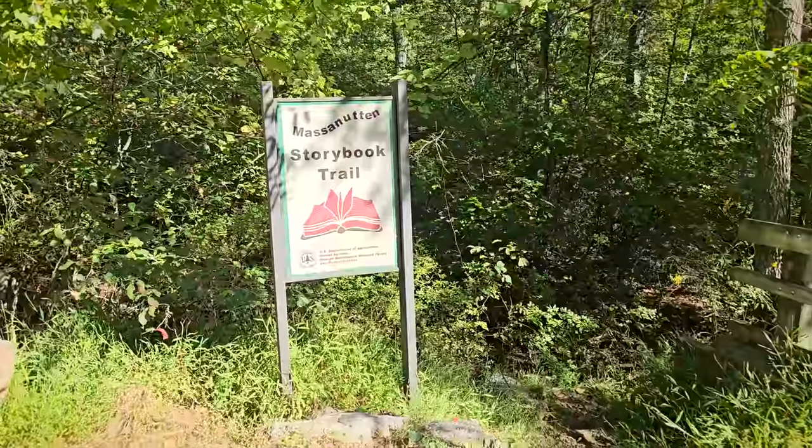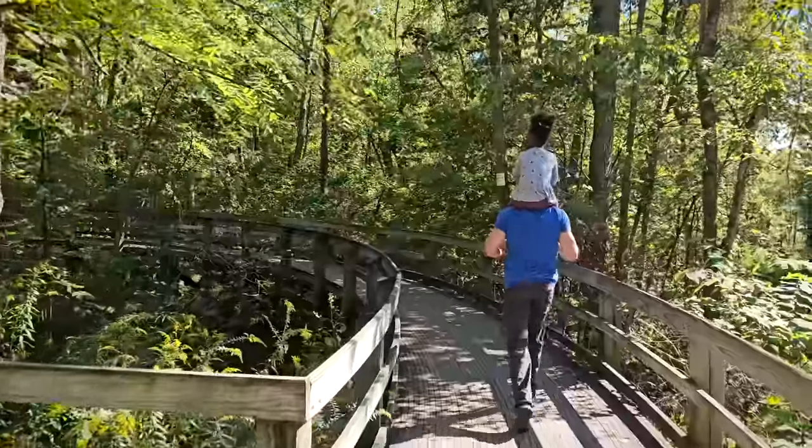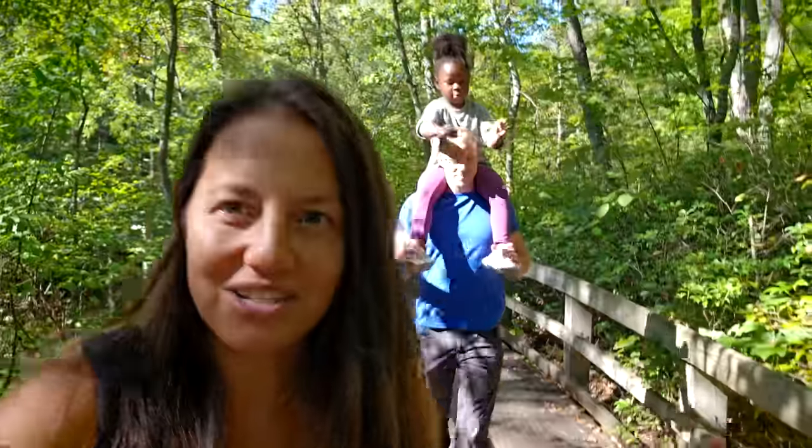We decided to do the Massanutten Storybook Trail because it's supposed to have beautiful views and it's only about a mile round trip. Tiana's at a kind of awkward age for hiking because she's too big to be carried the entire time, even though John tries, but she's still not old enough yet to walk and do long, intense hikes. So we're trying to find more manageable hikes to help build her confidence with them. And this seems to be a really good one.